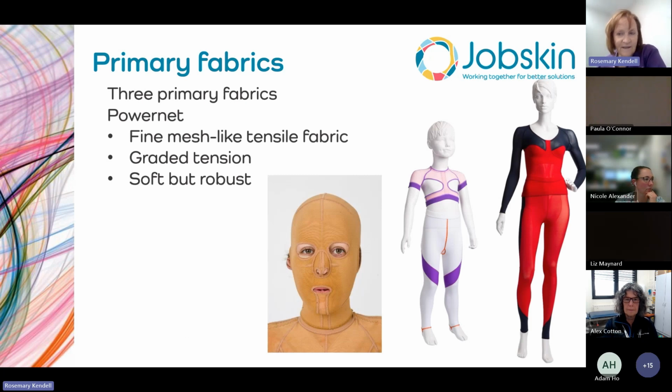The first is the PowerNet. As I say, it's our standard bread and butter fabric. It's a fine mesh-like fabric with inbuilt tension, has tensile properties. That tension is graded with the gram tension, and it's a fairly soft fabric, but it is reasonably robust. And I've just put three examples here. I particularly like the one of the head here because you can see that it still conforms reasonably well, but it provides good tension and applies good compression. You can see it's versatile. Those of you who've worked with Jobskin, you'll see we do all our garments made out of PowerNet.